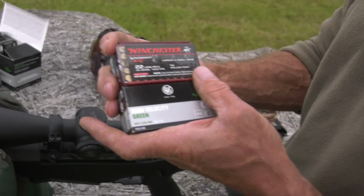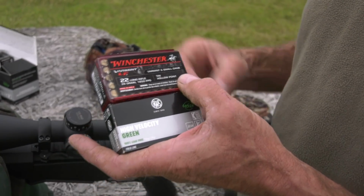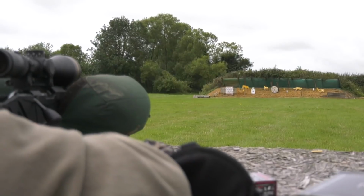Anyway, both are running at about 1650 feet per second, so going reasonably quickly. I think what you do is just throw some lead and some non-lead down the range and just see how they compare accuracy-wise.